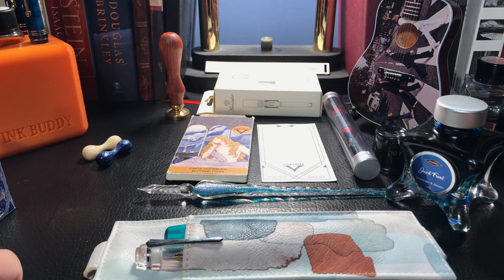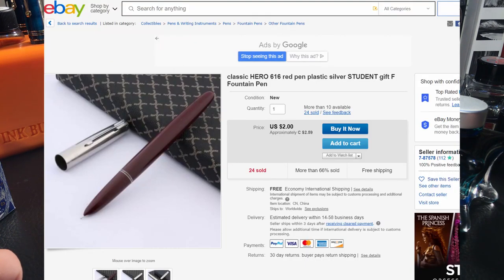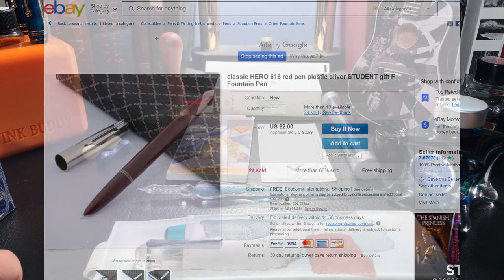At this price point, you might want to get the Chinese version, which is closer to the original in the Hero 616. You'd save about $85 on the projected price of $87 for the Parker. And no, this new Parker 51 is not a gold nib.